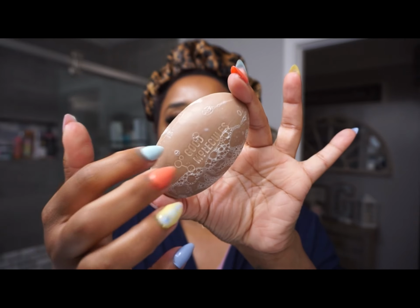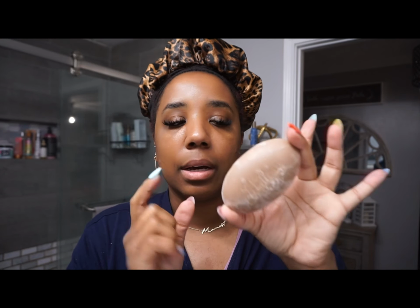Now, on to my morning routine. I use the Good Molecules bar soap. I've been using this for, this is my second one I bought, but it lasts a very long time. And I love the way it suds up. Let me show y'all real quick. You just turn the water on, and you kind of, you know, like you're washing your hands. Use the bar soap, and it suds up so good.